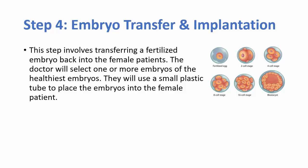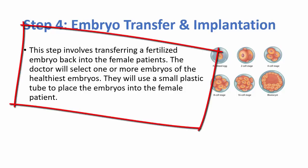Step 4. Embryo transfer and implantation. This step involves transferring a fertilized embryo back into a female patient. The doctor will select one or more of the healthiest embryos and place these in a small plastic tube known as a catheter and place the embryos back in the female patient. Now, they'll sometimes do anywhere between 2 and 4, but sometimes in the past they've done up to 6. And they want to see how many of these will take.